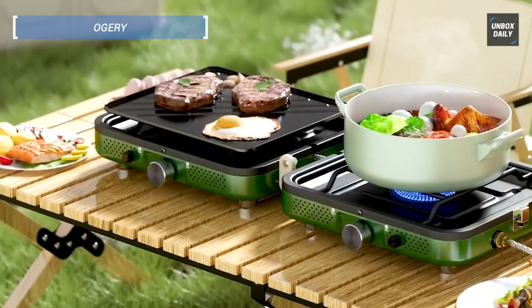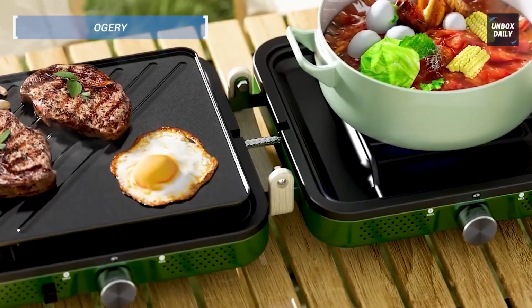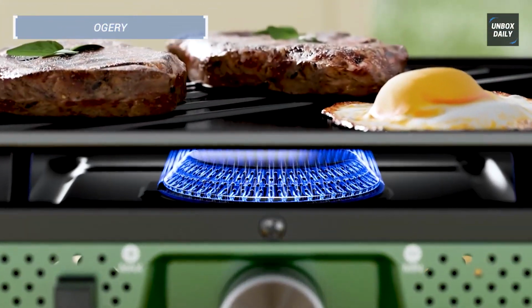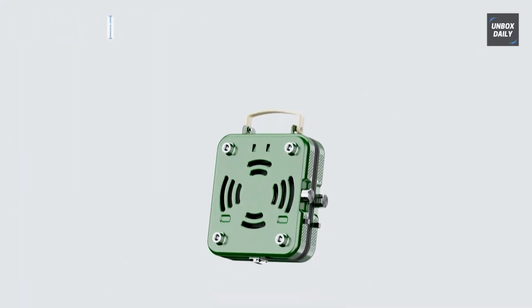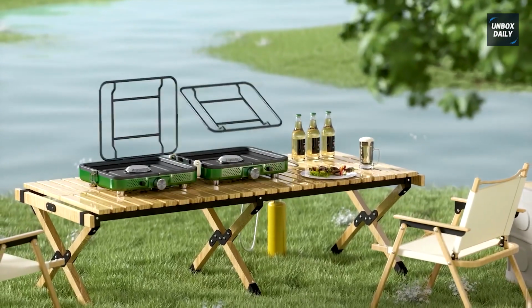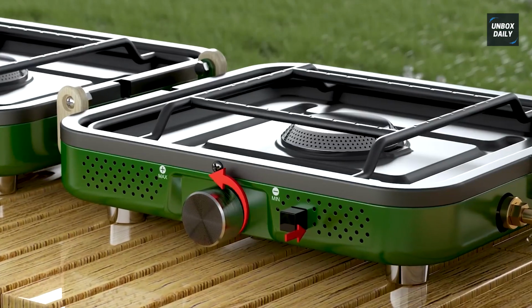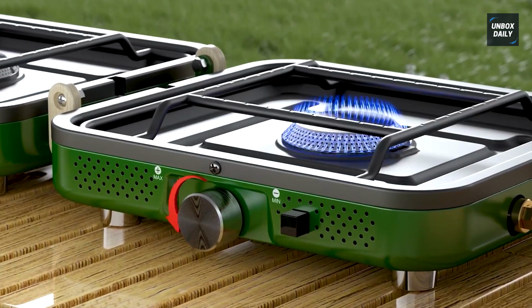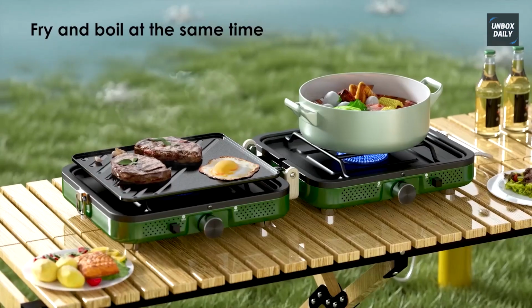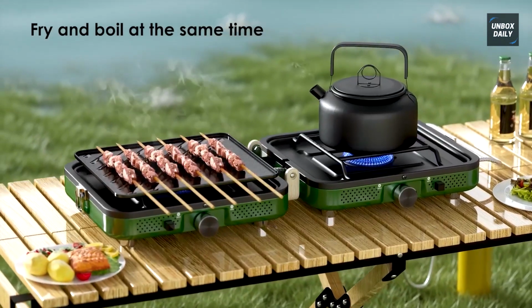Then there's the OGERY 2-burner foldable camping stove with griddle, offering incredible cooking flexibility. It includes a non-stick dual-surface griddle, one side smooth for pancakes and eggs, the other textured for burgers and steaks, sitting atop two full burners. The burners provide independent adjustable heat control and use piezo ignition for quick starts without needing matches.